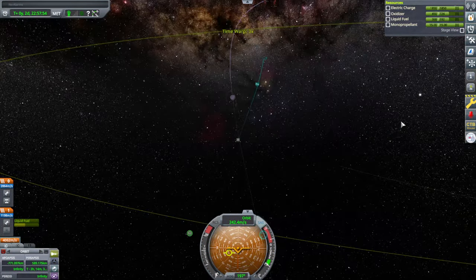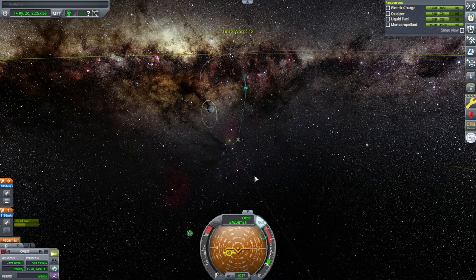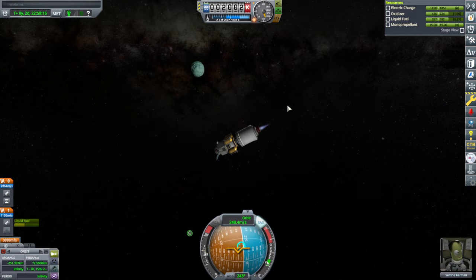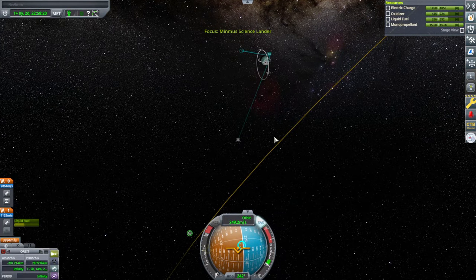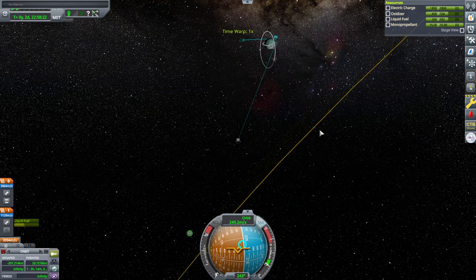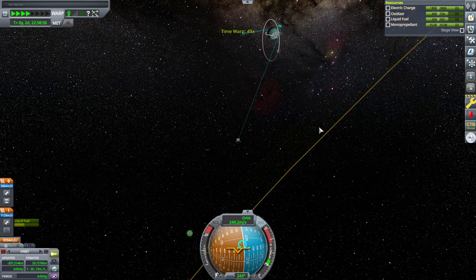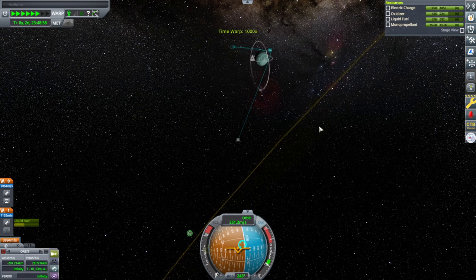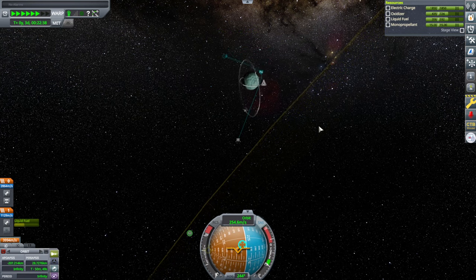Okay, well, here's our current Minmus approach. And I'll do a real burn to bring it closer. And we'll capture at this inclination. It'll give us plenty of landing spot possibilities. Can worry about the rendezvous inclination once we take off again.